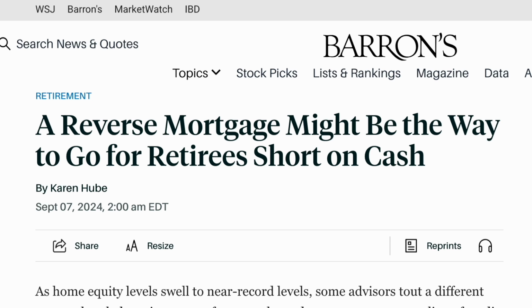As home equity levels swell to near record levels, some advisors tout a different approach to help retirees meet their future cash needs. According to a recent column in Barron's, that may be a reverse mortgage line of credit. Unlike a home equity line of credit, a reverse mortgage line of credit has no fixed term, and any credit left that's untapped grows over time, allowing a borrower to draw down much more cash later.